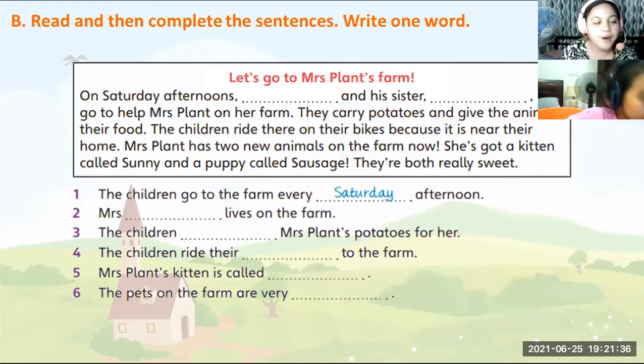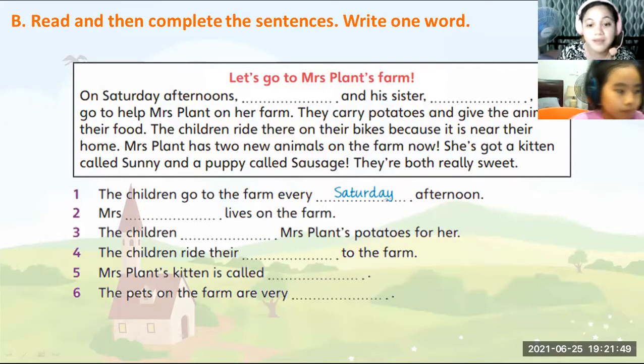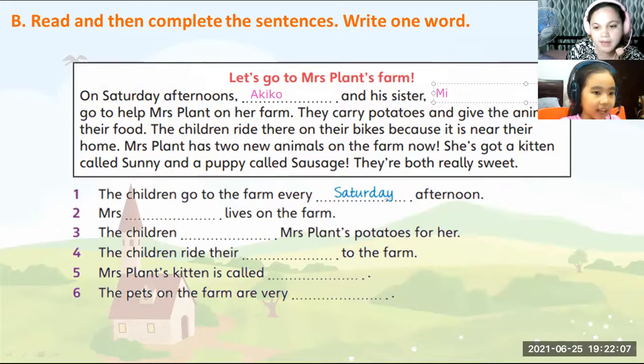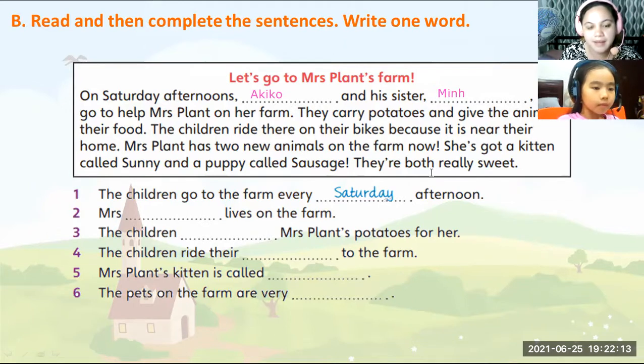This is activity B. Read and then complete the sentences and write one word answer. Okay, so you don't have to write your answer anymore. Just tell teacher, okay? So the story is about Mrs. Plant's farm. Okay, before that, I want to write a name here. So what's the name? Okay, let's put here Akiko. And then what's the name of your sister? Ming, right? Is that correct? Ming. Yes. All right. So now can you read the story first, Akiko?